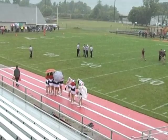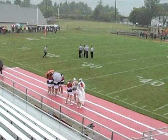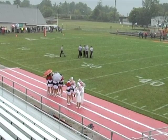As you can see, though, from the Aces cheerleaders down on the side of the field, it is breezy, and the rain is coming down.